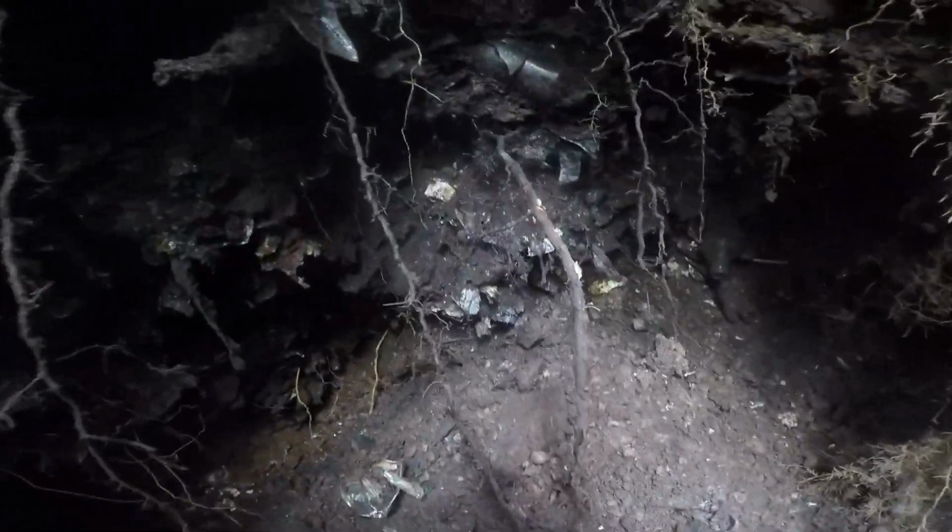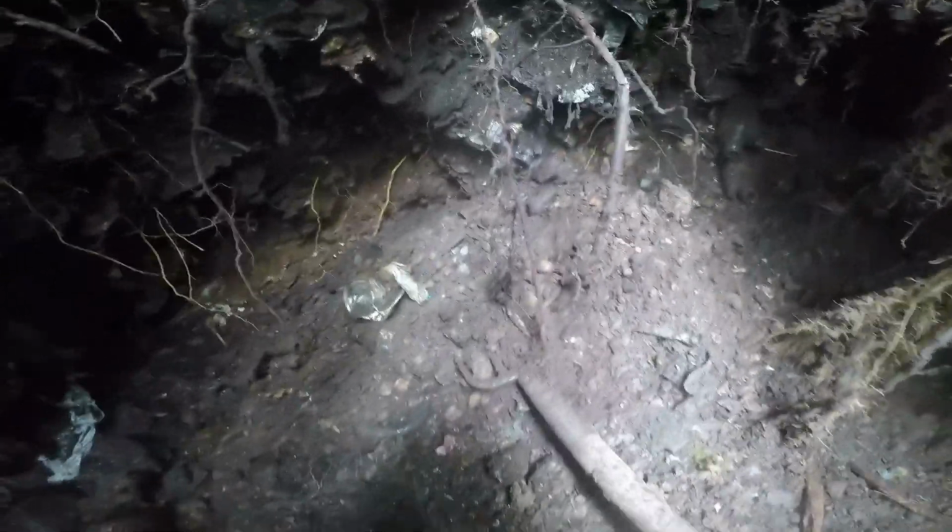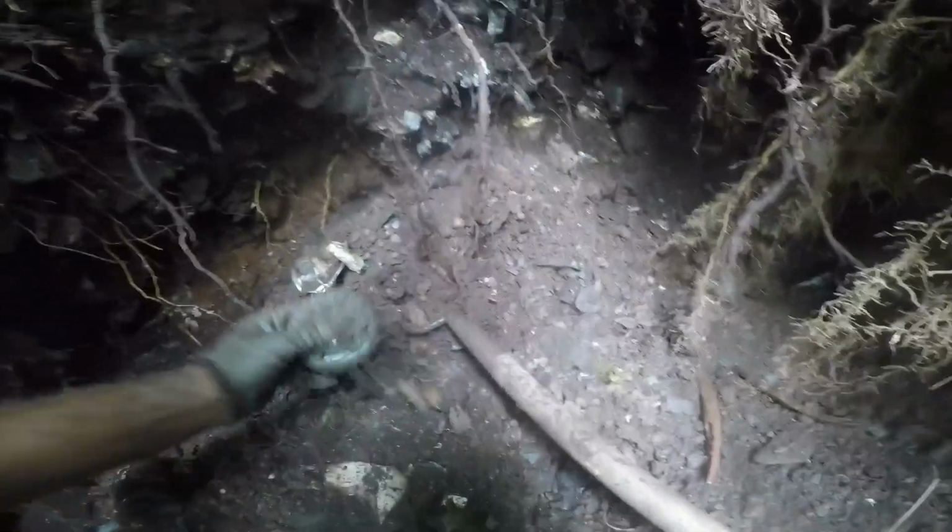And it's starting to rain. But you can see all the bottles. There's another 7-Up, it looks like broke. I'll do some more rake and find one more thing, and then I'm gonna have to get out of here. See, there's Mason bases all over the place. There's some good stuff back in here.